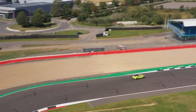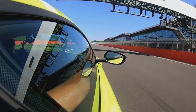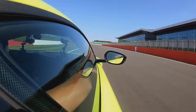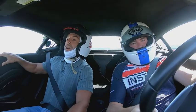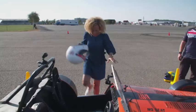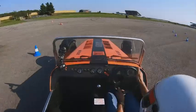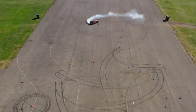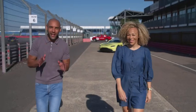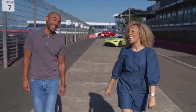Later in the programme, I'll get to experience the track's twists and turns at an eye-watering 150 miles per hour. Try not to end up in your seat. You can sit if you want. And Ria and I will put our drifting skills to the test in a head-to-head challenge. That looks amazing. You know you're not going to beat me at that, right? I'll have to wait and see.